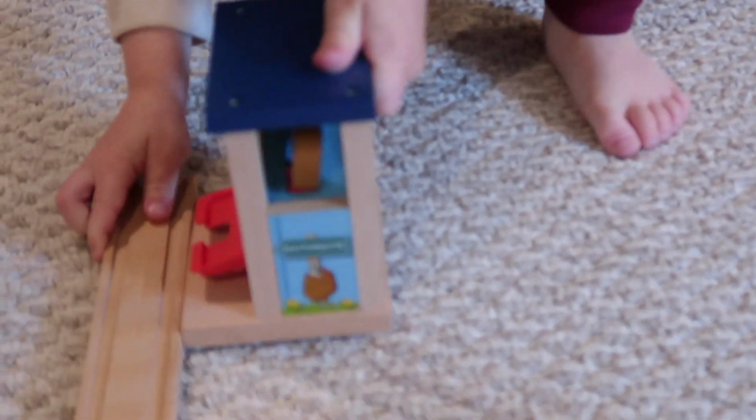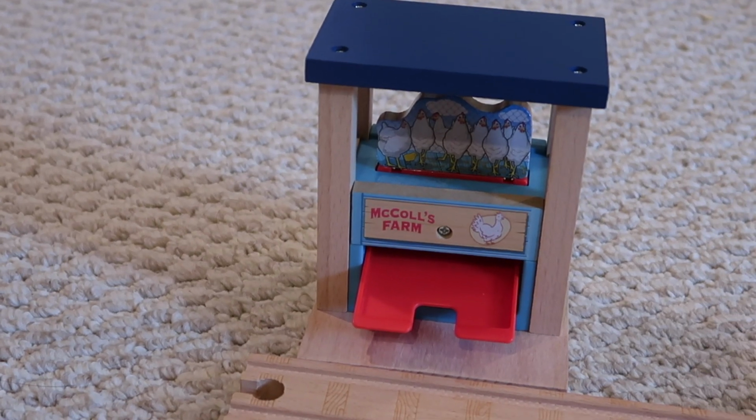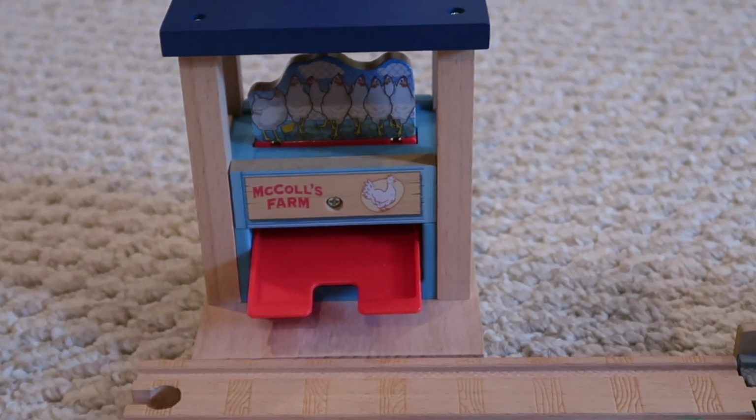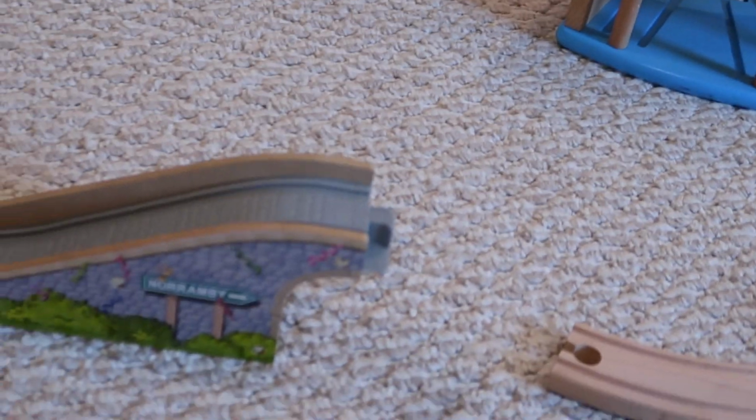I'll show you it, Mommy. Oh, good job. We connected the chicken coop to the track. That's the Topham Hatt's bridge. And now Thomas can pick up the eggs. There's the chickens. There's those sweet chickens. Where's the other ram? This? Yeah, that's one ram, but we need two rams.